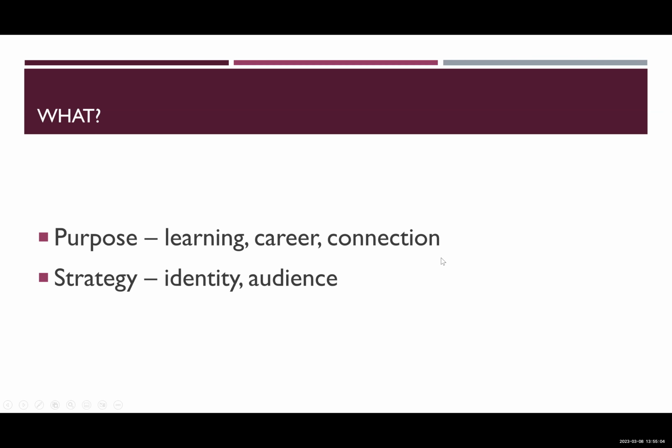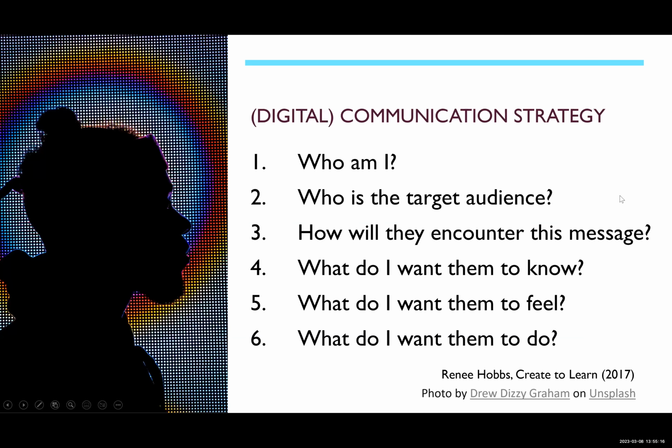And any creative endeavor requires a strategy, and typically that involves thinking about your identity and the audience. So before I go further, I want to share with you the communication strategy that I have my students create. And this is a digital communication strategy from Renee Hobbs in her amazing book, Create to Learn. And I just want to focus on the first 2 questions.